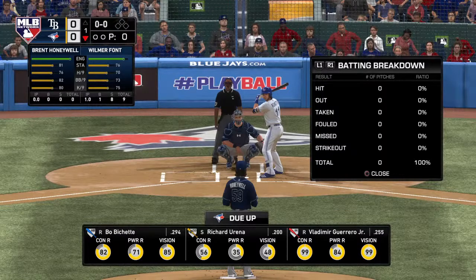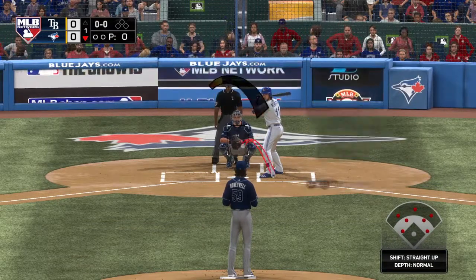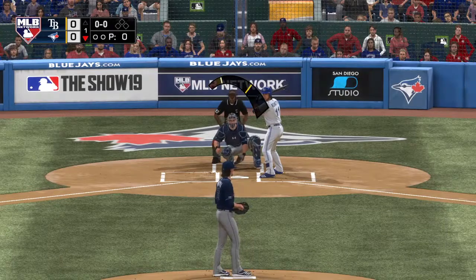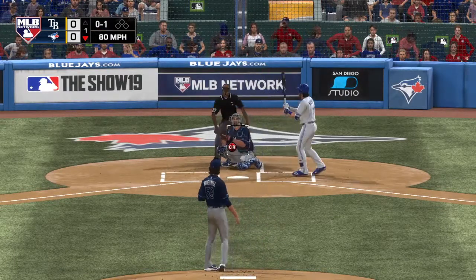Stepping in, Bo Bichette. He'll lead things off here in the bottom half of the first. Ready with the first pitch. Here it comes. At the knees, strike 1.